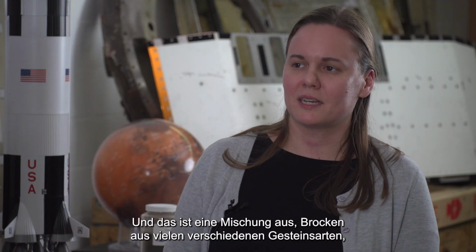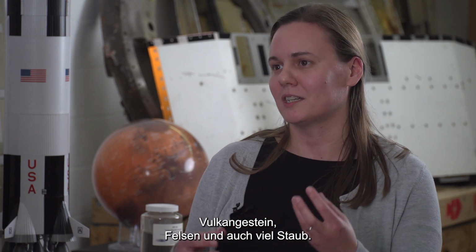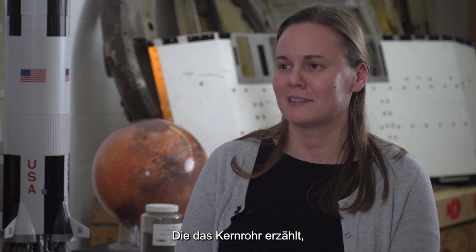But we were also able, as part of the program, to have access to the core sample. And that's a mixture of chunks of lots of different types of rocks, volcanic rocks, impact rocks, and also lots of dust. And so that's been really exciting to tease apart the story that core tube has to tell us as well.